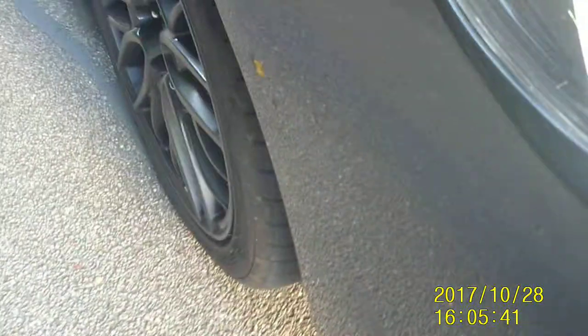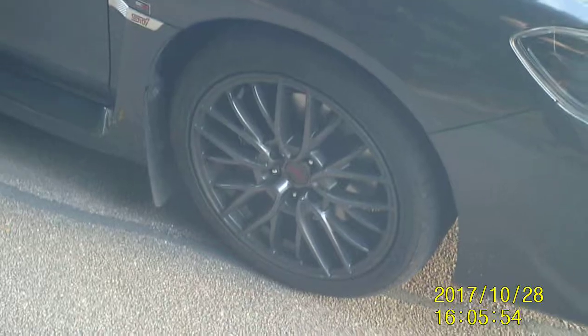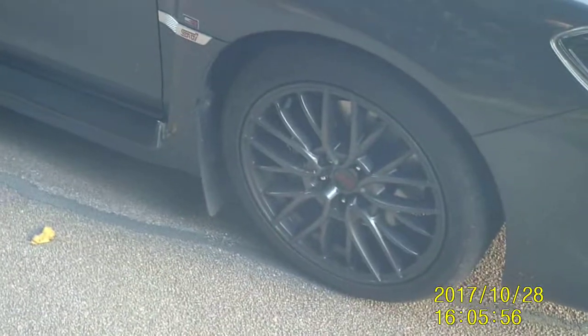Anything else? Have I missed anything? Oh yeah, I've got 5mm wheel spacers, which my Subaru dealership put on for me. You can see it doesn't tuck in underneath the wheel arch as much. It still does, but they did have 10mm spacers, but the dealership said you'd need longer bolts for that, and couldn't be asked, to be honest with you. So I went for the 5mm. Yeah, dealership here in the UK is pretty good with putting modifications on your car.